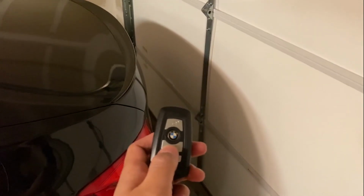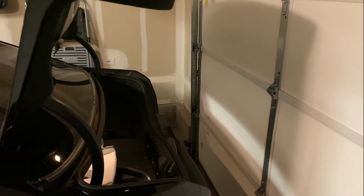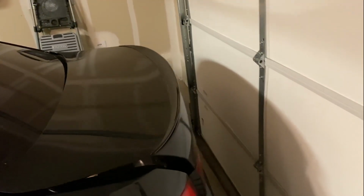Let's test out the tailgate function. It's open. Moment of truth. Oh, sweet!